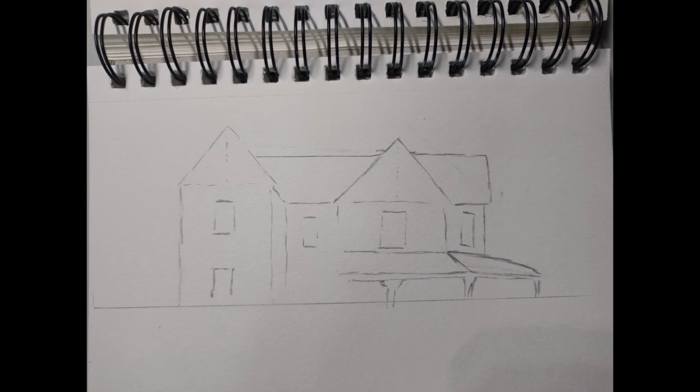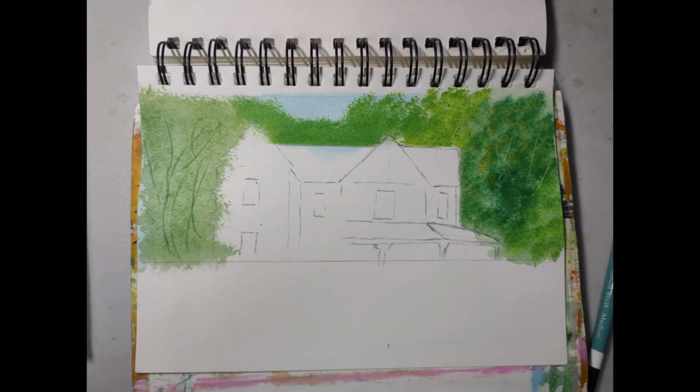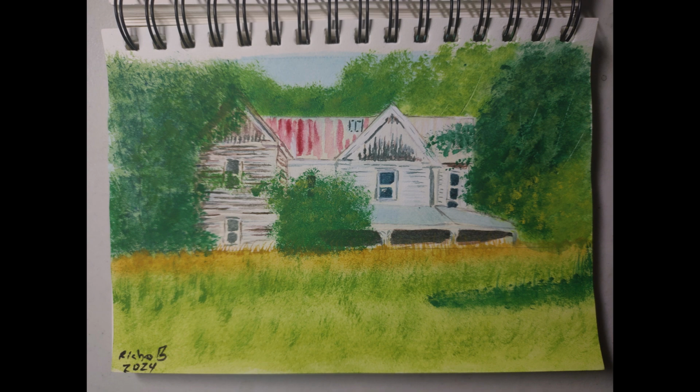And so the first thing I did is I sketched it out as best I could, and then started adding the trees. As you can see, I added the green and different blends of green, and scraping the paper a little bit with a palette knife to kind of show some of the branches. And a lot of work went into that, and here's the final of that.